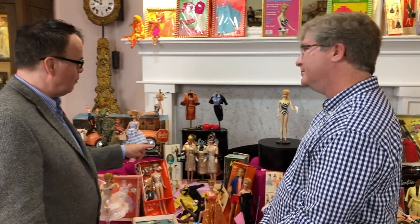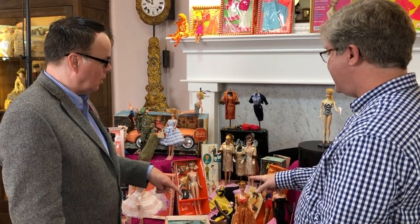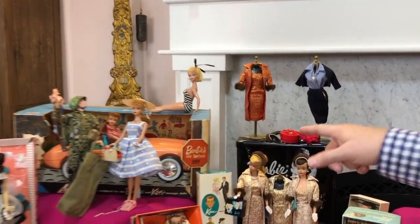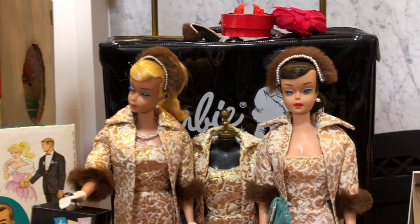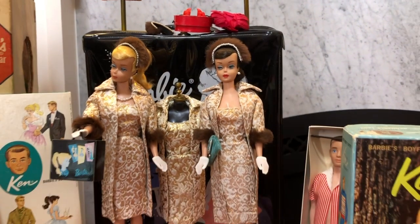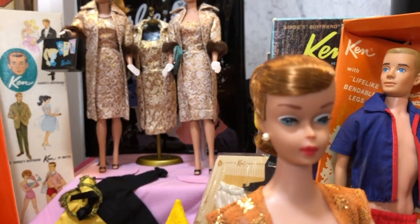I wish there were more variations of hair color for the swirl. Well, I see you have the Titian, the redhead, the brunette, and the blonde. There's an ash blonde, but you're missing that. And I can't believe that you don't have the platinum. They made it in platinum, and the platinum came with pale pink lipstick that usually fades over time to sort of a pale white color.